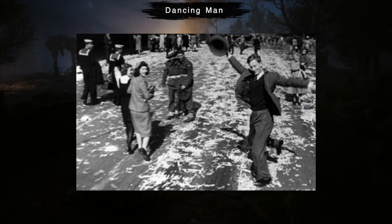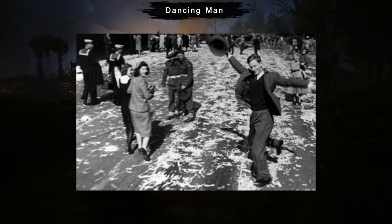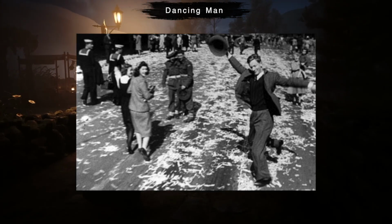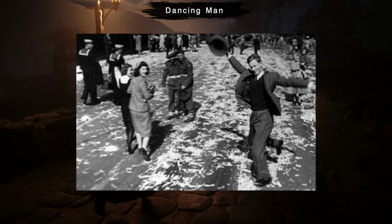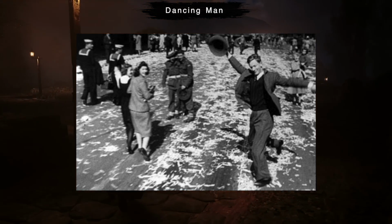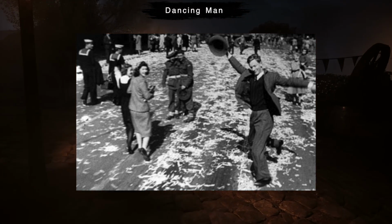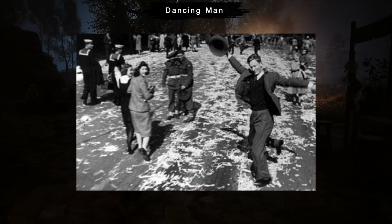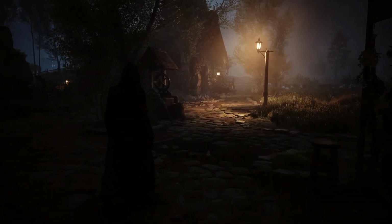Dancing Man is an iconic Australian photograph akin to the famous VJ Day in Times Square image. It depicts a man joyously dancing in the streets, celebrating the end of World War II. This photograph is a significant cultural symbol in Australia, capturing the country's relief and happiness at the war's conclusion.